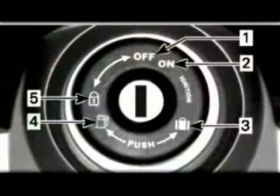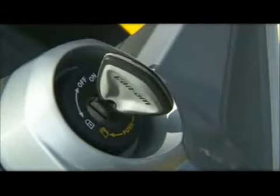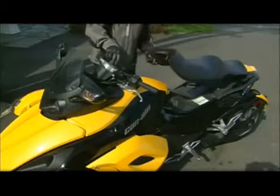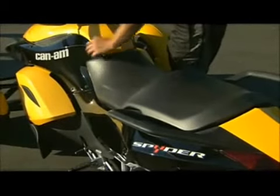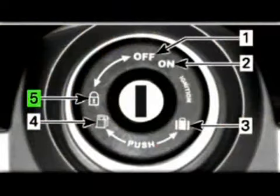You can also open your vehicle's seat from key position number 4. From the off position, press the key further in and turn it a quarter turn right, and simply lift the seat carefully to its maximum opening angle. Then you will have access to the fuel tank. To secure it again, you close it and pull on the side of the seat to make sure it's properly fastened. Key position number 5 enables you to lock your Spyder Roadster's steering.